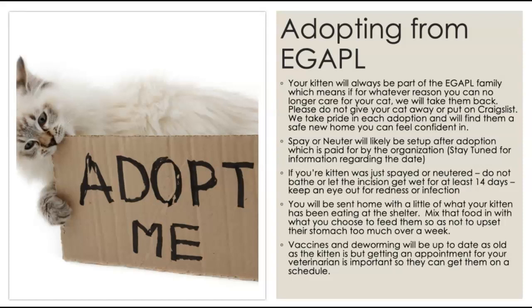And adopting from eGapple. Please let us know if something isn't going right with your kitten. Please do not give your cat away or put them up on Craigslist. We want to hear about it. We want to help you. Spaying and neutering is likely going to be set up after adoption. It is paid and included in your adoption fee, but just stay tuned for information regarding the date if they haven't already been done yet. If they were just spayed or neutered, please do not bathe them or let that incision get wet for at least 14 days, and keep an eye out for redness or infection.